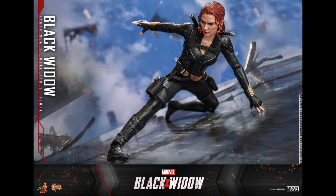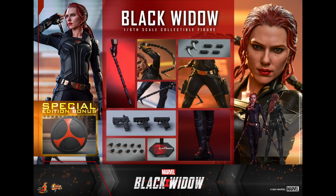But just another action shot here. You know, part of the knock on the Endgame version was that the suit wasn't sculpted, or was just one piece. Hopefully this one is a little bit more high-end than that one. But here you can see everything that comes with it.